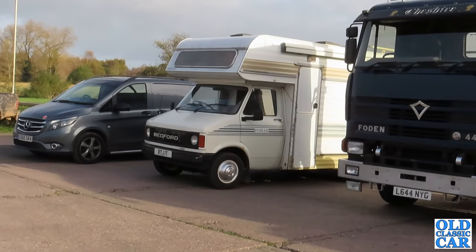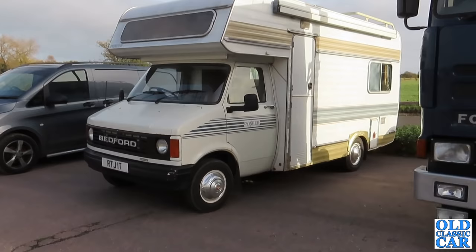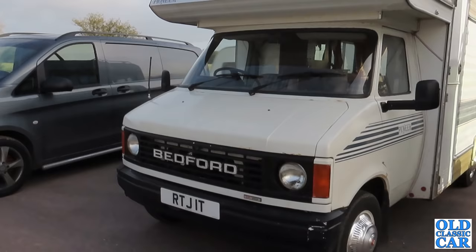I didn't see this pulling in. This is a Bedford CF2 camper van of the late 1970s. Really useful vehicle if you want to stay over at a rally somewhere. Fully kitted out with luxurious accommodation inside. Just have a quick peek in there.